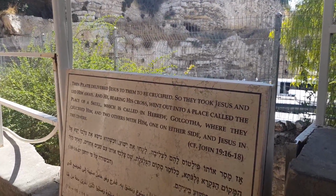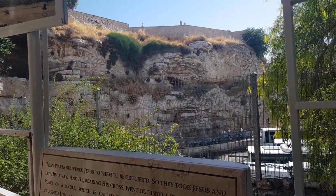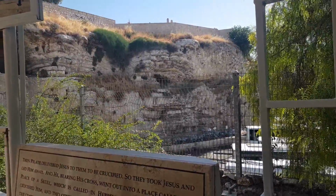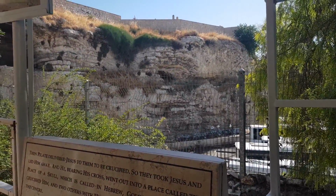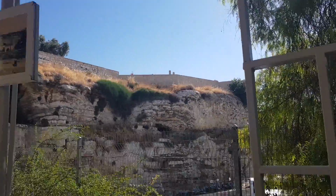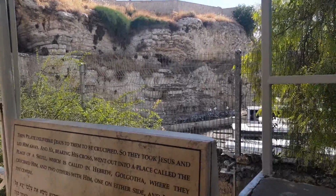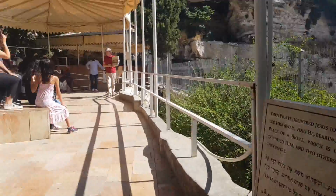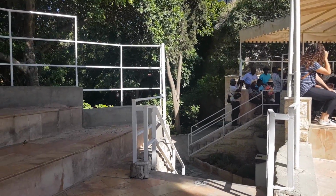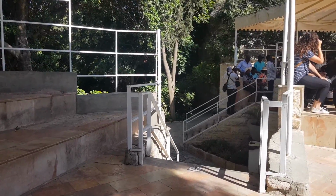Then in that matter, we believe, or here they believe, that he was crucified at the skull and not on top of it. Because if you want to see the inscription, you won't be able to see it from here. Then here it is. I will take you from here to see the tomb via the garden. Then please wait with me.